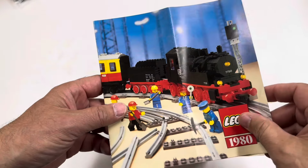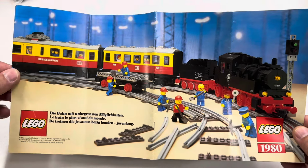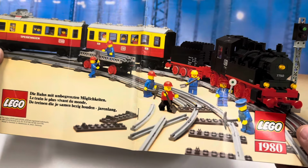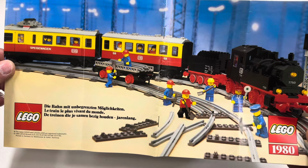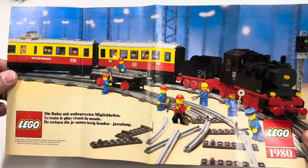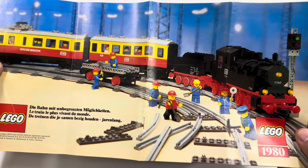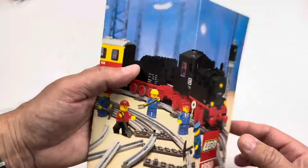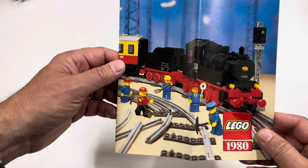So this is the 1980 catalog, which is actually a fold-out cover. The back here has the train, and the 7750 train is pulling what looks like the passenger wagons from the 7740, I think is the number of the other one. And I'm not going to bother to translate the German, I think it's German, into English. So we kind of have to guess what they're doing.